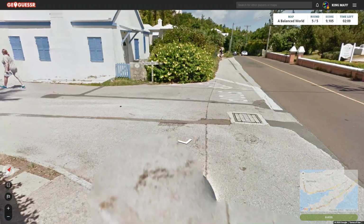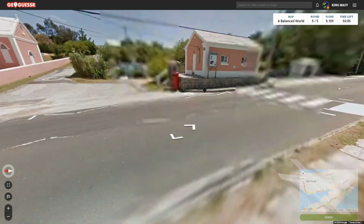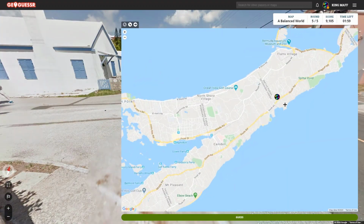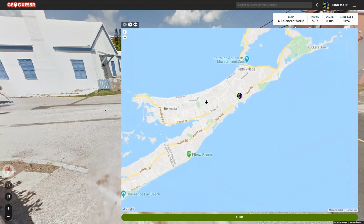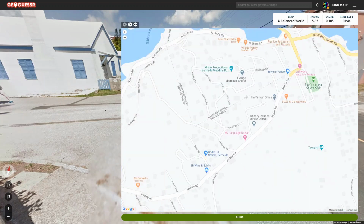Bermuda? Over by Whale Bay Road? I can't see anything else, sadly. Kind of limited to where we can go. Can we find Whale Bay Road? I don't know what road it's going to be off of, which sucks. I don't know where in Bermuda it's going to be. I don't know where the Trek Review is going to be.